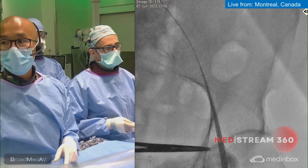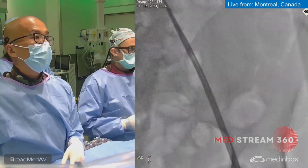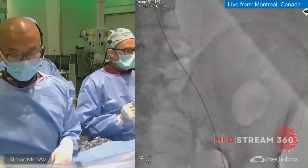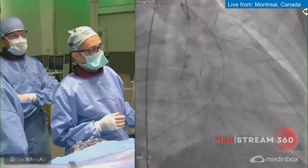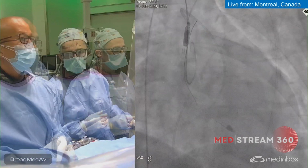We then inserted the Impella. We inserted the Impella always under fluoroscopic guidance to make sure that there was no perforation or dissection, that it was flowing freely. Next slide, we gave the heparin right after. We crossed the aortic valve. So this is just a standard Impella CP installation.